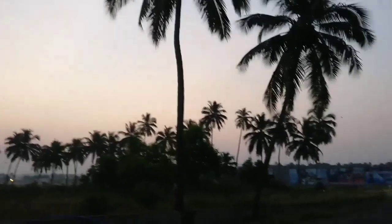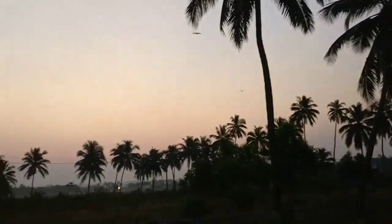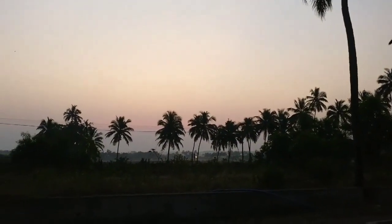The sun is not up yet. It's a little cool right now, pleasant weather.